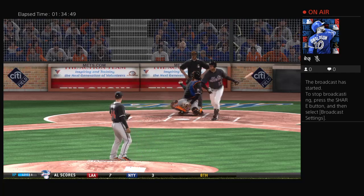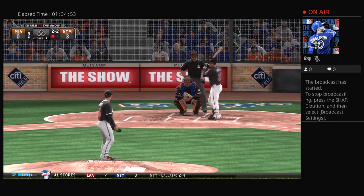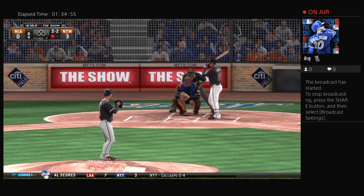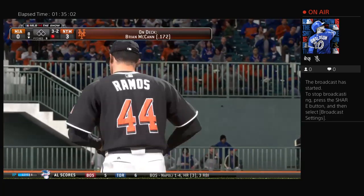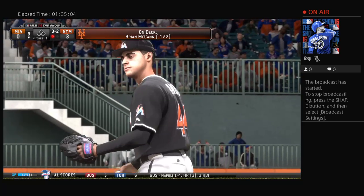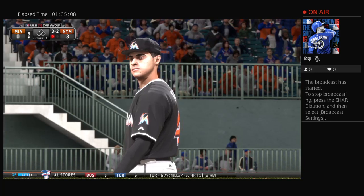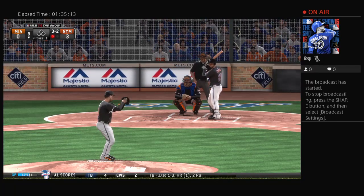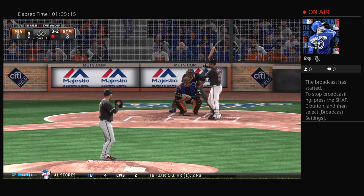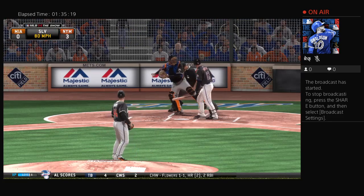And he'll fight just to stay alive here as this is fouled away. Now another 2-2. A full count, 3 balls and 2 strikes. Well, now he's got to be saying, this is the wrong time for that strike zone to start shrinking. You need that to be a strike. He's going to throw one down Main Street. Strike 3 called on the slurve.